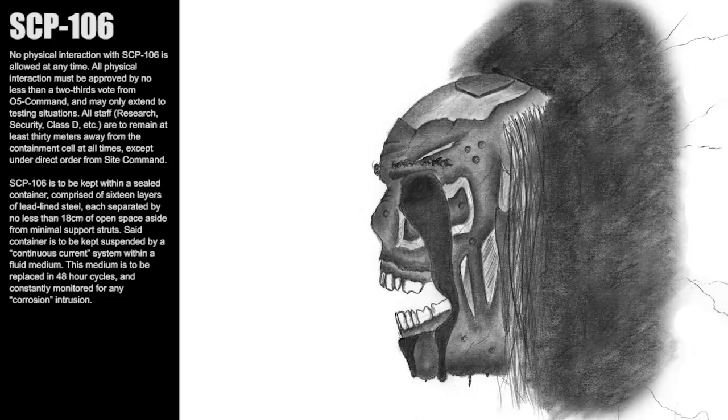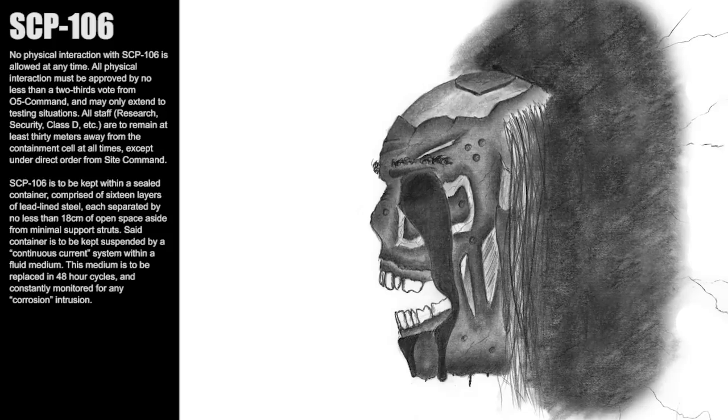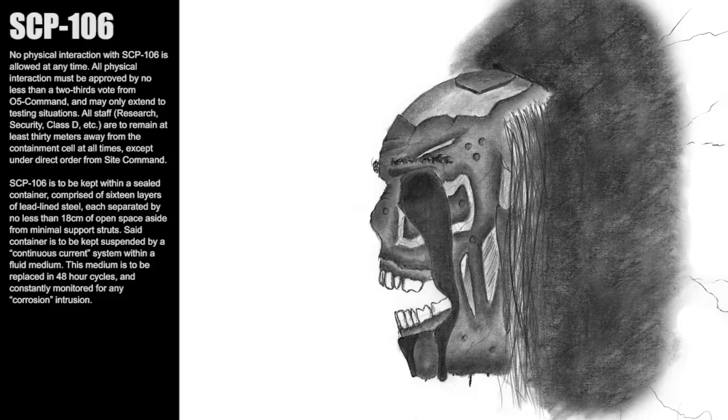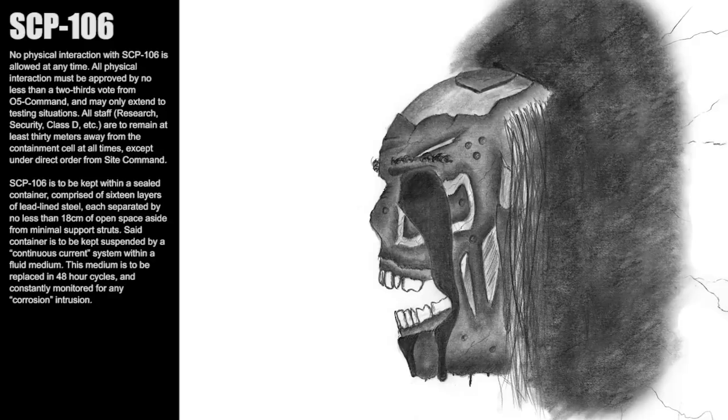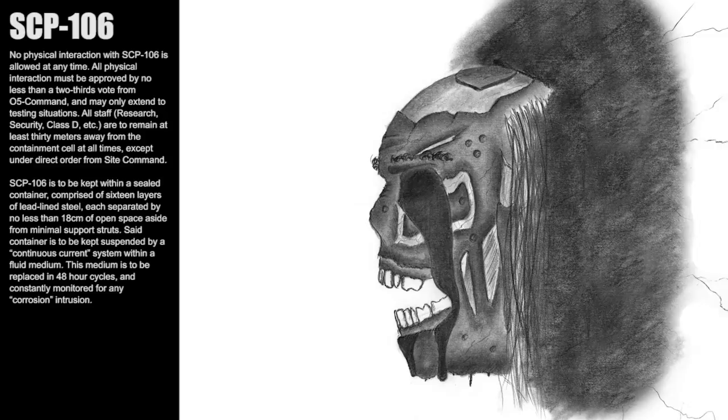SCP-106 is to be kept within a sealed container comprised of 16 layers of lead-lined steel, each separated by no less than 18 centimeters of open space aside from minimal support struts. Said container is to be kept suspended by a continuous current system within a fluid medium. This medium is to be replaced in 48-hour cycles and constantly monitored for any corrosion intrusion.